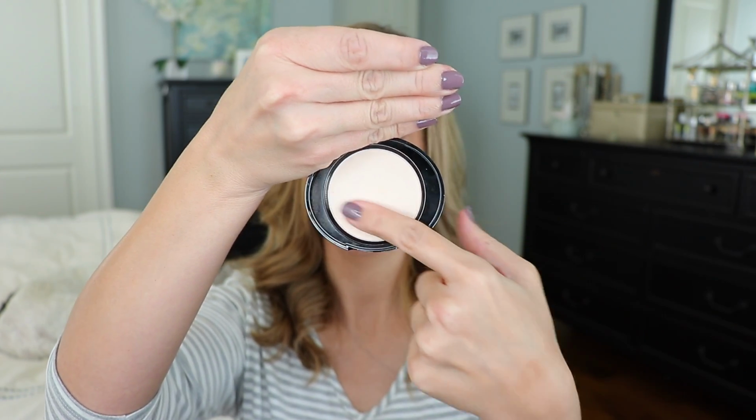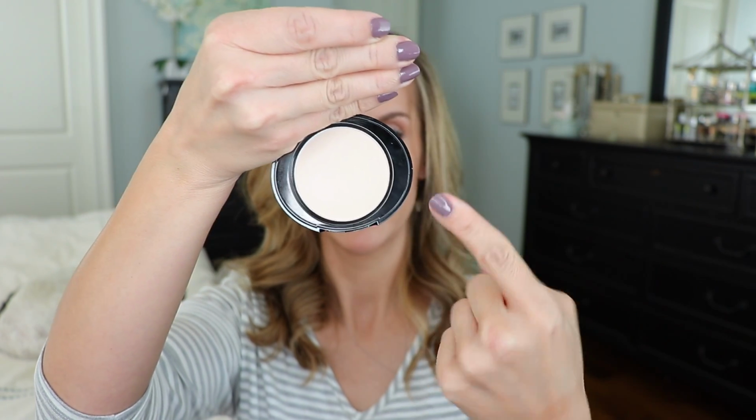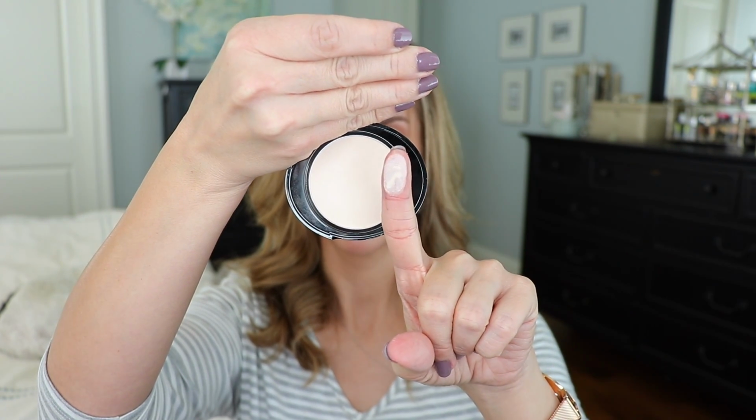I think what gets people about translucent powders is that they look white when you put them on your finger. But when you put them on the face, they just totally disappear into the skin and they blot your face and help mattify it without making it look flat. That's the ideal situation. I've been using it every day when I'm out and about and touching up.